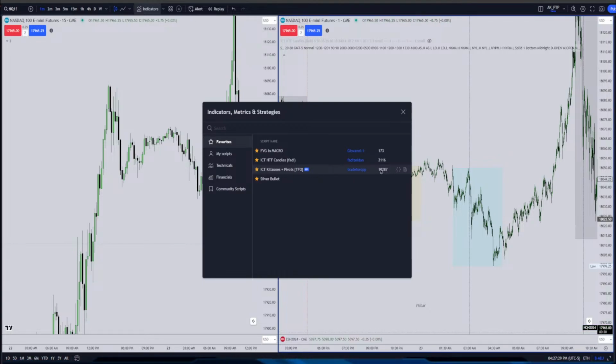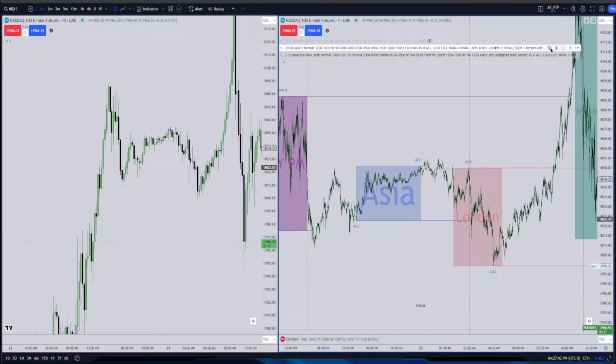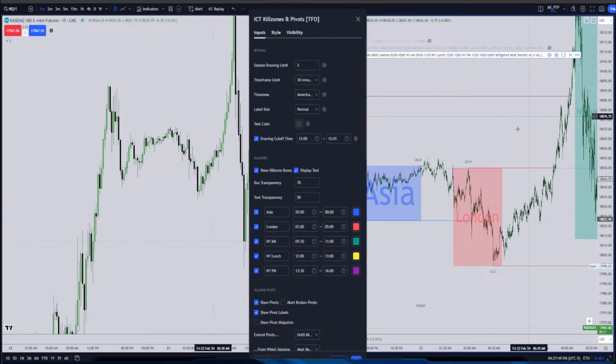When I started using it, something like 335 people were using it. Now it's 10,000 within the last 6-7 months or so. You can use that indicator, because the one you can see on my chart is usually this code that I'm customizing for myself.